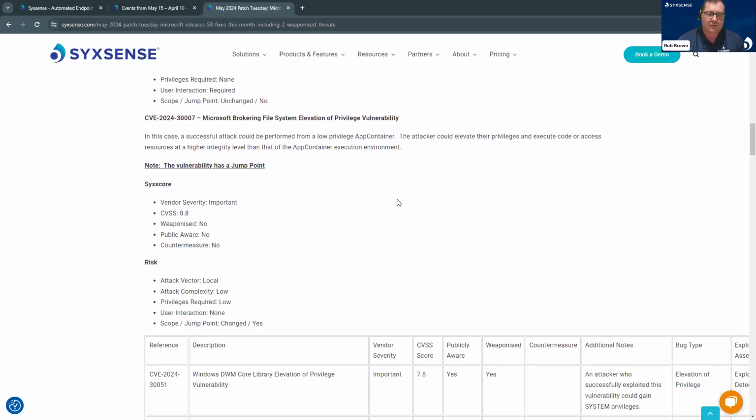It has to go through a brokering system. The software has to say, can I access that file? Am I privileged enough? Can I access a directory or a database on the PC? And actually, that is a decision that Windows is making with that application. And this particular vulnerability impacts that ability to make the decision.